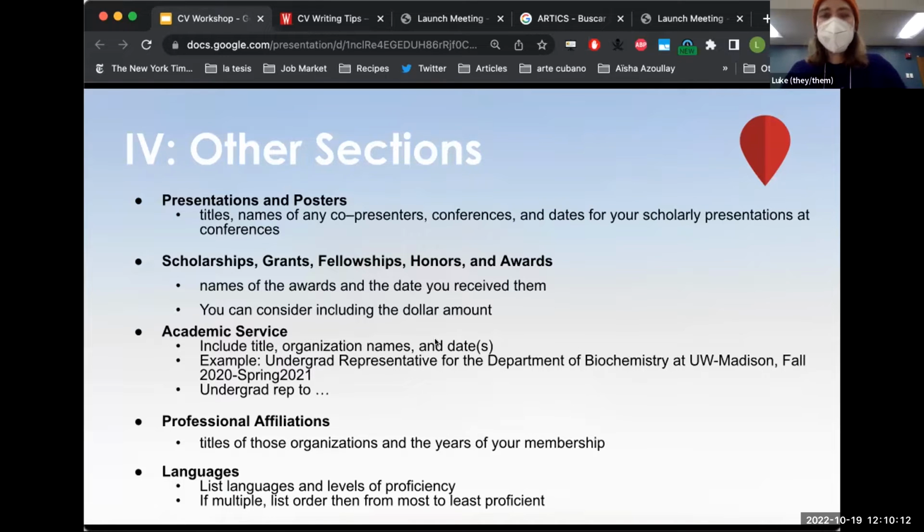So here I just have a bunch of supplemental other sections. Some of these sections you will have, some of these sections you will not have, but they're all worth mentioning briefly here. So one is presentations and posters, conference presentations, any of the things that fall into that broad category. Include the title of your presentation, the names of any co-presenters, what conference or forum you're presenting at, and the dates of these presentations. Generally, I wouldn't say you need to include like May 2nd, but including a year would be a good idea there.